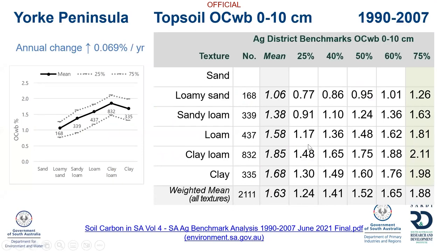Through that project, she also had a range of ag district benchmarks that she's put together, and these are based on the texture of the soil. So this is again related to 0 to 10 sampling, from loamy sand, sandy loams through to clay. The 25% level basically means this is the 25% or less figure, so the lower end. If you're up here at 75%, you can see these figures are much higher. So you're at 75 up to the 100%, and the 100% is really the highest figures you had in that data set. And it does raise that question, if you're already up high, how much more can you go, I suppose?